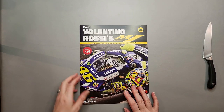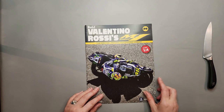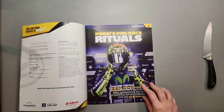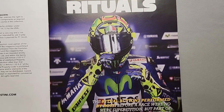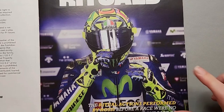Issue 25. And last but not least in the box today, we have issue 26. Rossi's pre-race rituals. The ritual actions performed by Rossi before a race were no mere superstition, but part of an essential effort designed to give him maximum focus. That's interesting.